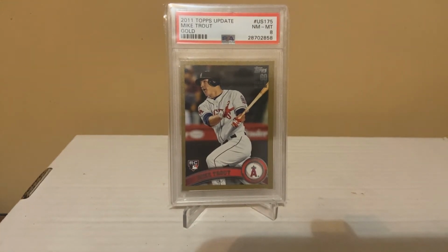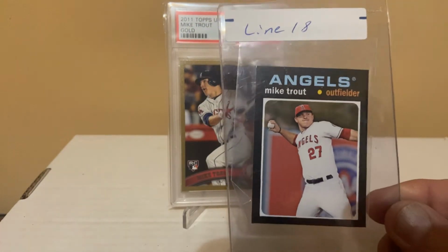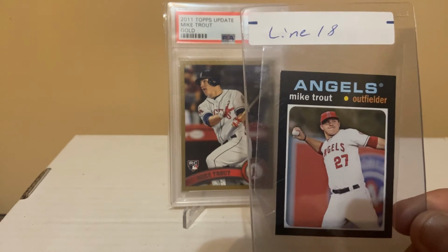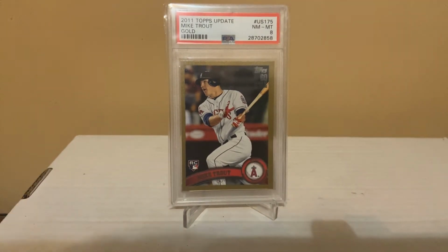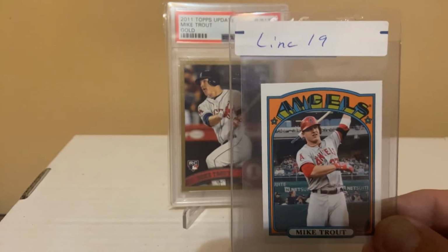Next ones are pretty cool. This is a 2013 Topps. I can already see, I know one corner is bad on it. But it's a 2013. I can't remember if that's an Update or not. But it's a little mini '71 Trout. Of course it's Trout. That's a pretty cool looking one. Like I said, that's got one real white corner showing. This here looks fairly good centered. It's off center now, look at it. It's from 2013 too, as well, I should say. This is a '72 mini throwback insert.